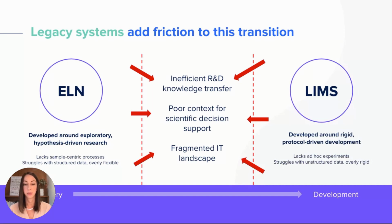As modern life sciences products have become much more complex, the processes used to discover and develop them need to remain in context throughout their entire life cycle. And then on the other hand, LIMS are sample-centric and protocol-driven without support for ad hoc experimentation, unstructured data, or the context of samples flowing into testing protocols other than their immediate provenance.